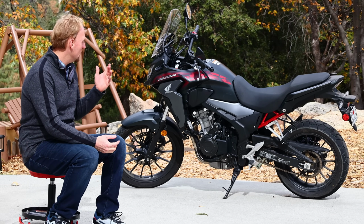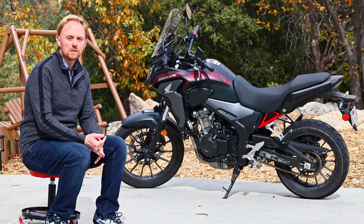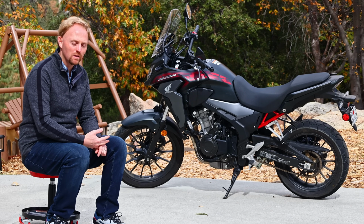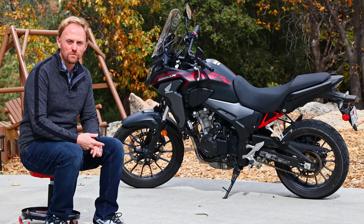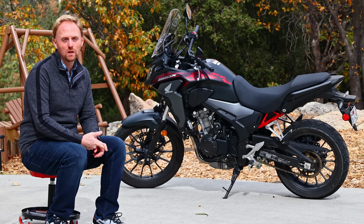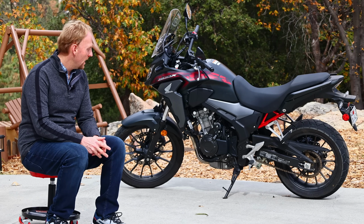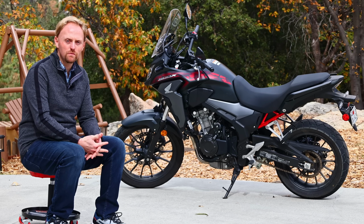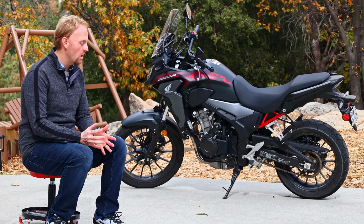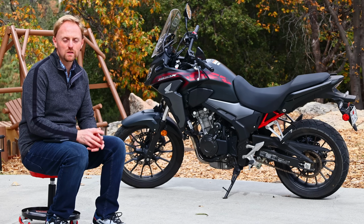So the most common bikes that people are going to want to compare the CB500X to are things like Kawasaki's KLR 650, the Royal Enfield Himalayan, the Suzuki V-Strom 650, Kawasaki Versys-X 300, the Kawasaki Versys 650, the KTM 390 Adventure, and of course Honda's own NC750X, or previously the NC700. That's a long list of bikes to compare to, so we can't really go in depth, but let's cover each one briefly.